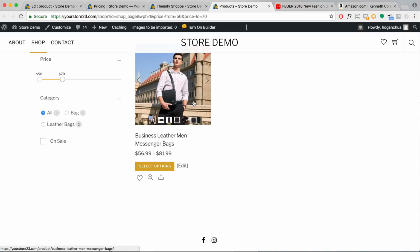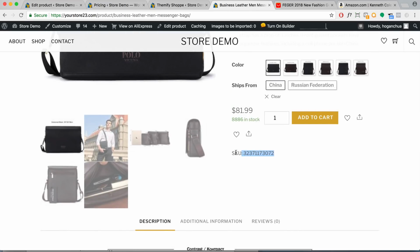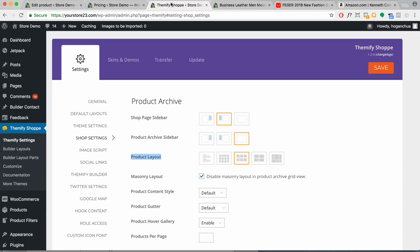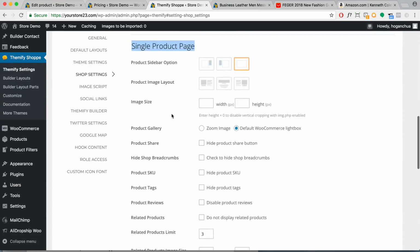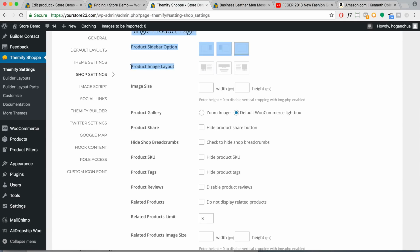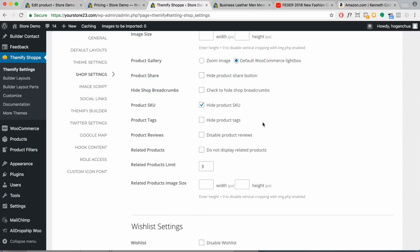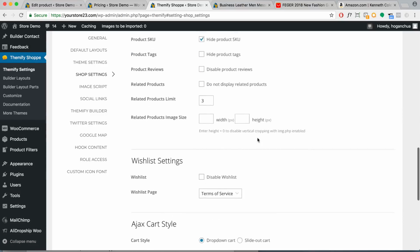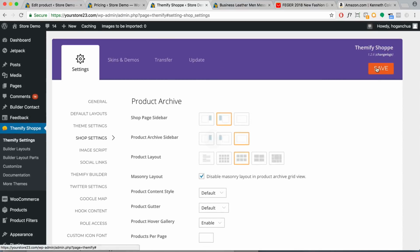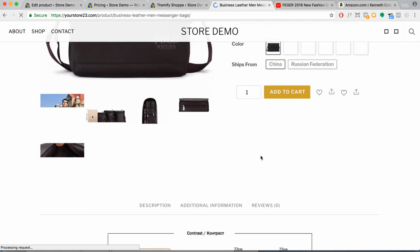And let's say we click into the product page. So you can also edit display things here as well. So for example, you might not want the SKU showing up. Then you can go back here, scroll down to the single product page. You can also change the product page layouts. So I want to hide the product SKU. So what I recommend you do is to open up a window and basically just play around with the settings. And let's click on save. Refresh that, and then that should be disappeared.